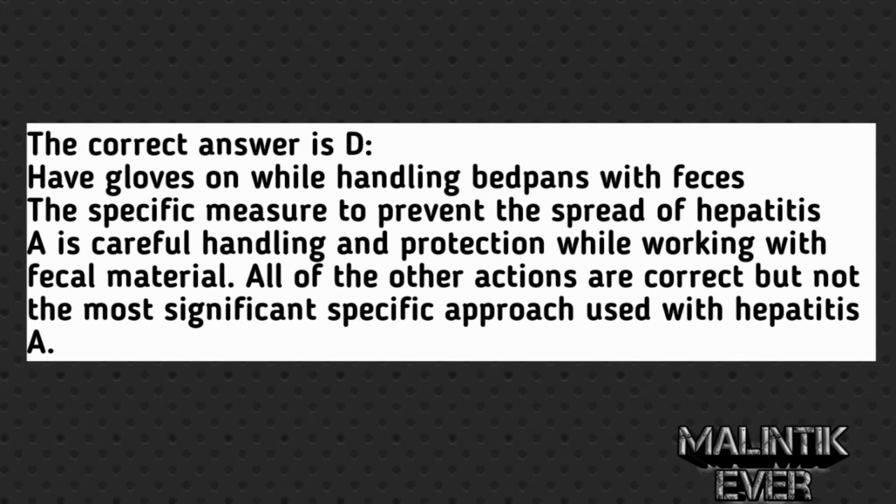The correct answer is D. Have gloves on while handling bedpans with feces. The specific measure to prevent the spread of hepatitis A is careful handling and protection while working with fecal material. All of the other actions are correct but not the most significant specific approach used with hepatitis A.